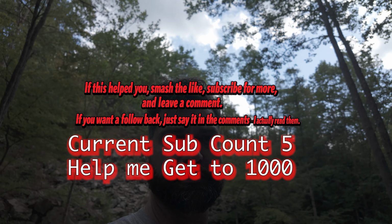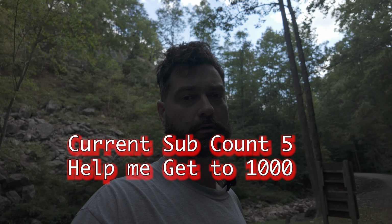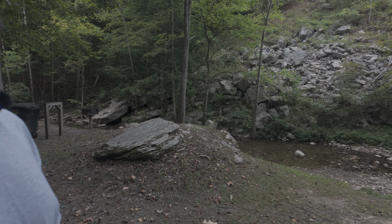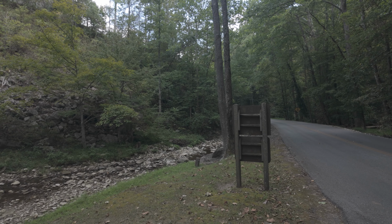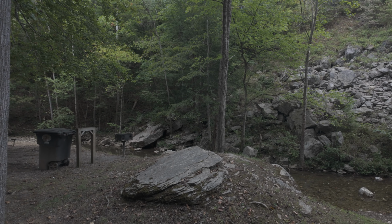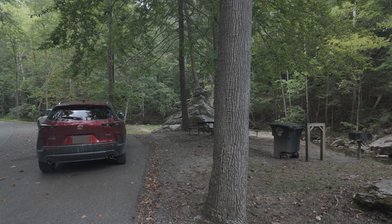Hey guys, we just entered Carter Cave State Park. It's a pretty beautiful entrance. As you drive through it, you'll see either there's a river entering or exiting the entire length in. Very beautiful area. Nice places to pull off and stop on your way in.